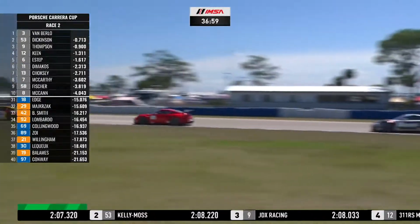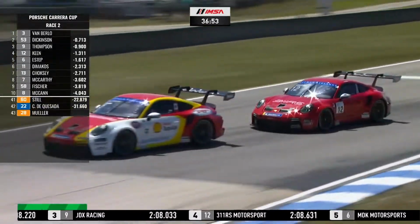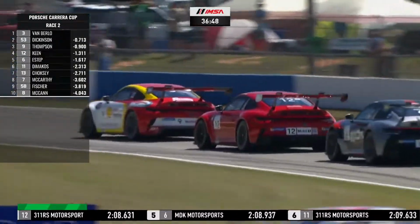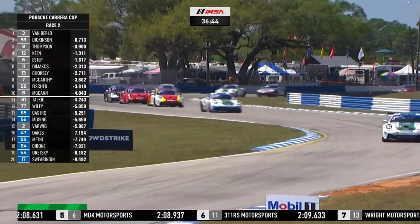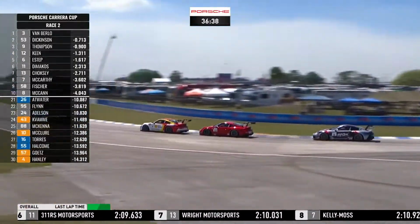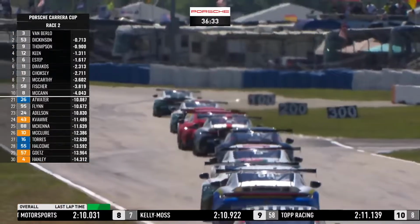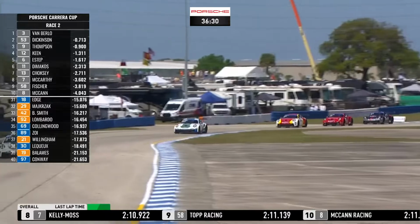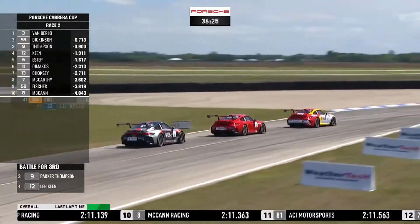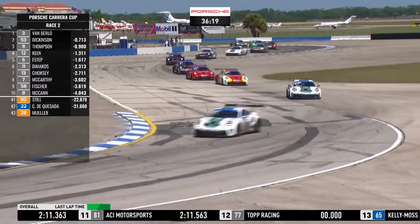Did 2 races at the end of last year in the 991, the outgoing 991.2 car, and has been offered the opportunity with 311 RS Motorsport to race in the full championship in the pro class in one of the new 992 cars, and he's taken that with both hands. His qualifying was excellent, maybe, and I think you can understand this, Jeremy, maybe a little bit lacking in racecraft in race 1, but he battled, he kept it clean, he stayed on the track, and he's already showing good pace here in 5th position on the circuit.